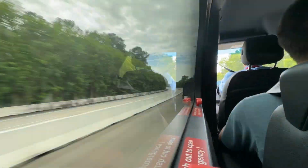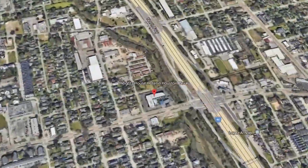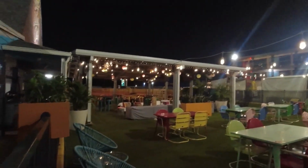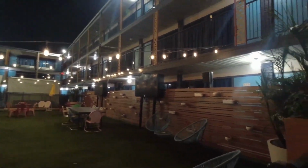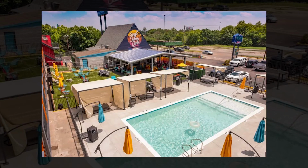We then booked a 14-seat shuttle to take us to our hotel. We will be sleeping here for the next 4 days, located in the Heights neighborhood of Houston, Texas. This hotel features a modern design with stylish interiors and amenities that cater to both leisure and business travelers. The hotel includes 4 types of guest rooms, a lounge, a bar, and a pool.